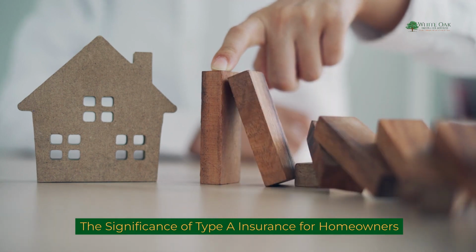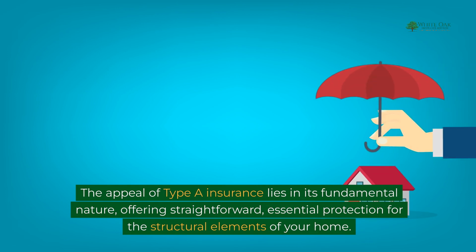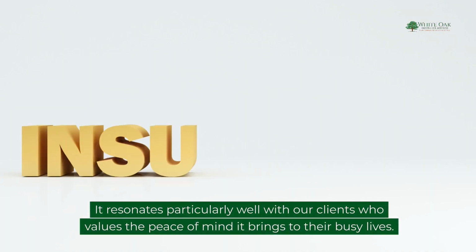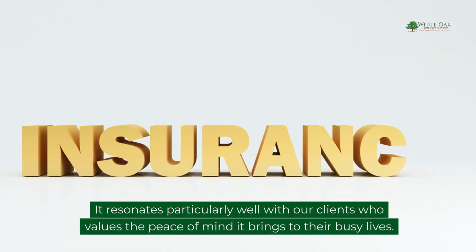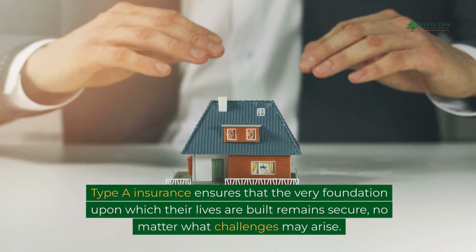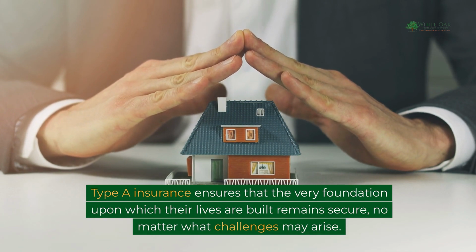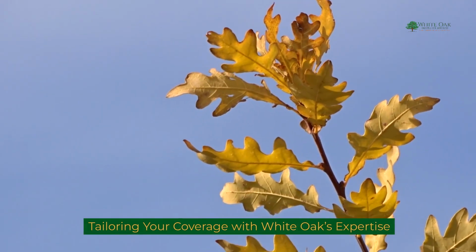The significance of Type A insurance for homeowners. The appeal of Type A insurance lies in its fundamental nature, offering straightforward, essential protection for the structural elements of your home. It resonates particularly well with our clients who value the peace of mind it brings to their busy lives. Type A insurance ensures that the very foundation upon which their lives are built remains secure, no matter what challenges may arise.